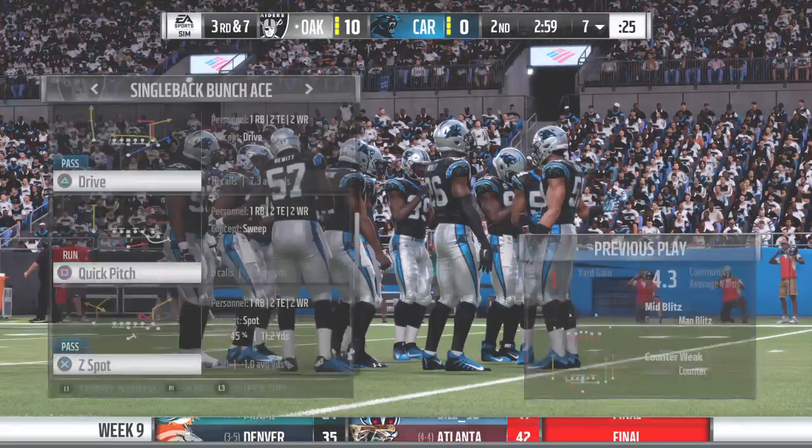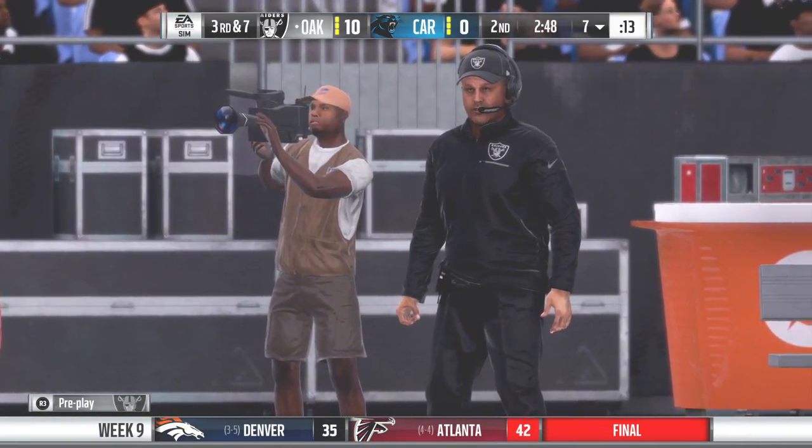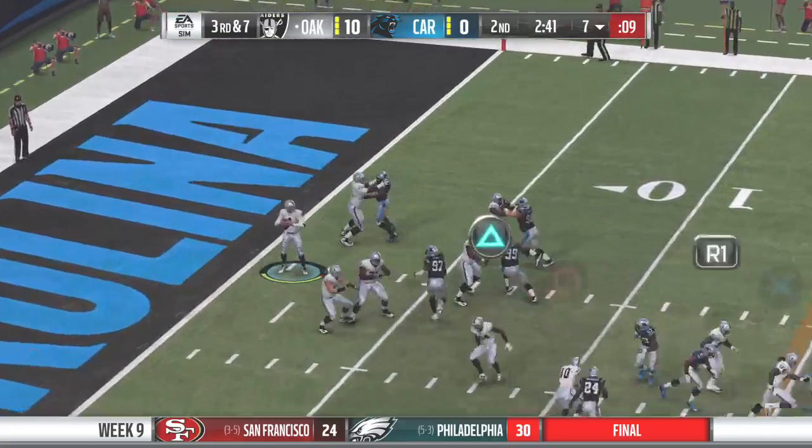He quarterbacks that defense, and at times will actually make checks, just like a quarterback would on offense, to get them into the right defense. They definitely were on that play. How about that finish, holding that to a minimal gain.